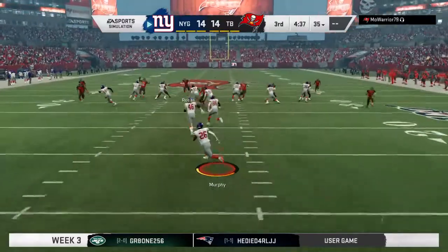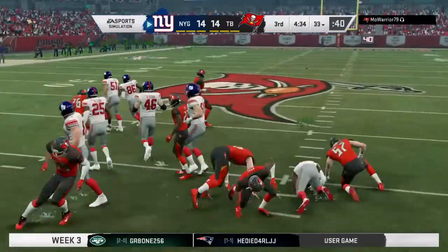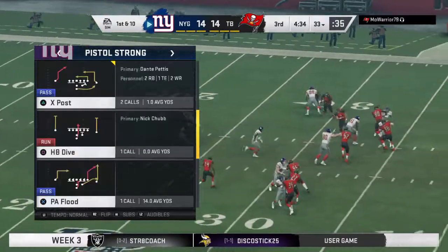This is taken at the 3. And a good effort on the return there. Gets him across the 30 to the 33-yard line. First and 10 at their own 33-yard line.